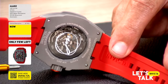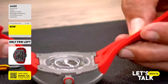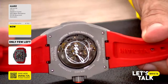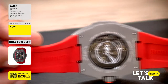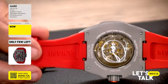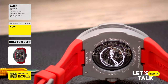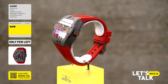And all pieces are limited edition. As a matter of fact, the one that I have here in the studio is number 24 of a series of 1,000 pieces. So all of them are limited. We have many different colors available. They will be coming to our website in the coming days, uploaded to our website, and they are shipped today actually to our stores in Europe. But I kept this particular one here tonight for the Let's Talk Invicta show.